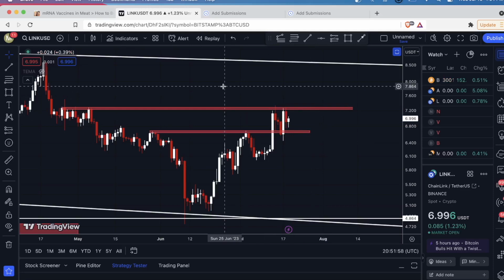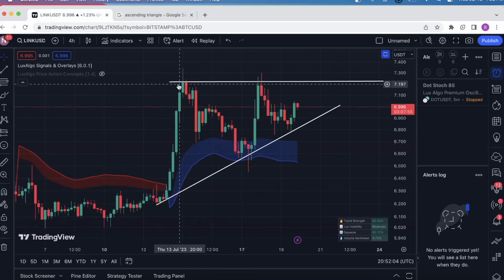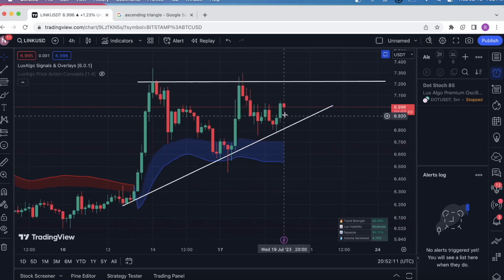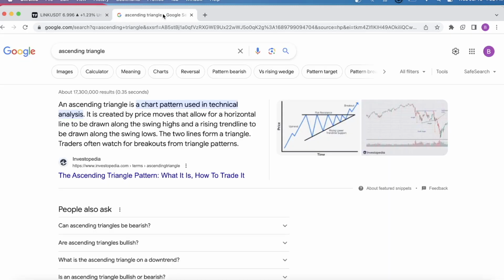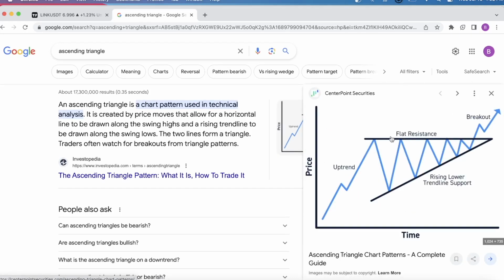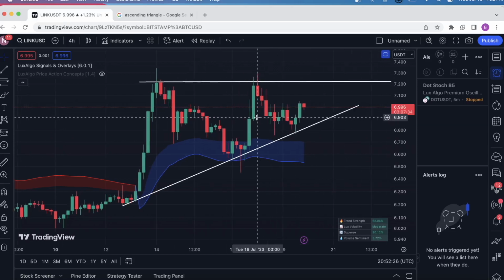Whether or not I would take it, I'm not sure, because if I switch the chart here, you'll see the pattern we're forming right here. You see how we have a straight line across here, these two resistance levels, and then the lows we're making are higher lows. So equal highs here, but the lows are getting higher. And what that's forming is called an ascending triangle. It's typically a bullish chart pattern. See, flat resistance and rising lower trendline support. That's exactly what we're forming here on the 4-hour time frame.